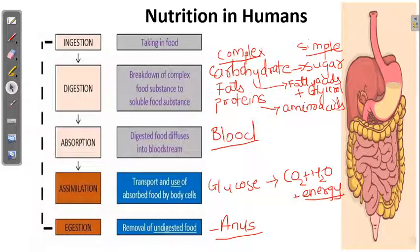So what happens to the pizza we eat? We take in pizza into our mouth, then it is broken down into simple substances. In our digestive system, the simple substances are then absorbed by the blood and carried to each and every cell where it is utilized to gain energy. And finally, the undigested food is excreted out of our body through a part of the digestive system, that is the anus, through the process of egestion. This is what is about nutrition in humans.